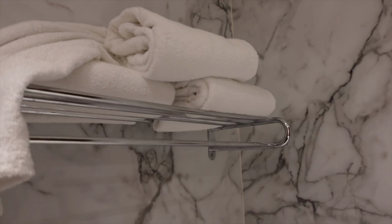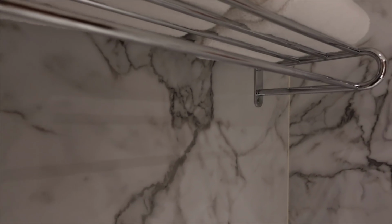Some towels here. This is actually the robe, the bathrobe, I think. I have used it already, but I didn't want to ask for a new one because, why should I? This is still fine for me. So I'm going to put this back up there.